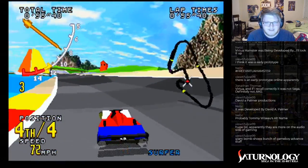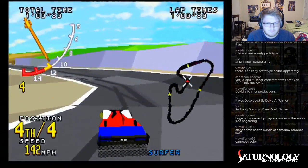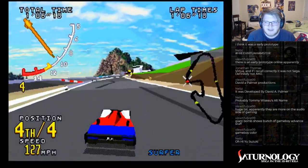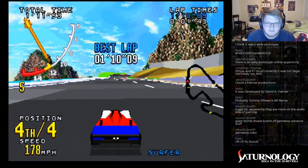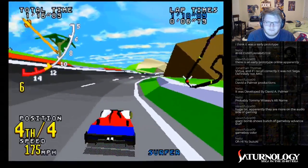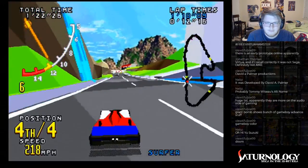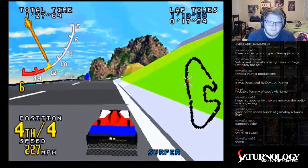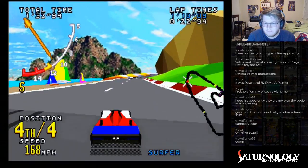Bunch of Game Boy Advance stuff. Okay, yeah, that makes a lot of sense. Like prototype stuff. Anything related to like 3D GBA development? Because I feel like that's where I've heard that name before. Doom on the GBA? Okay. That's probably where I've heard that. It's a good-ass version of Doom.